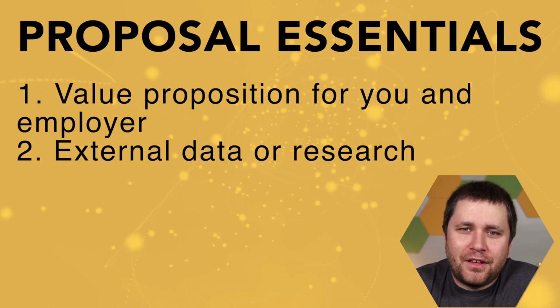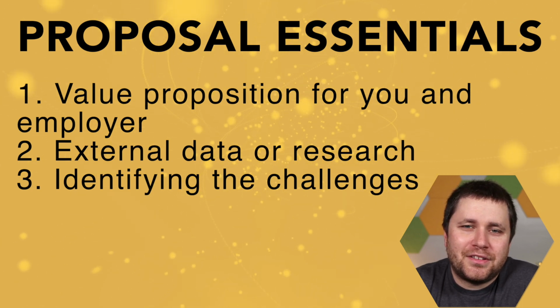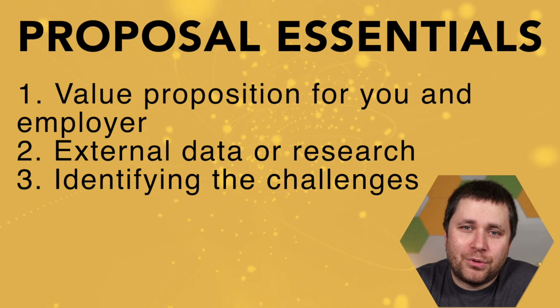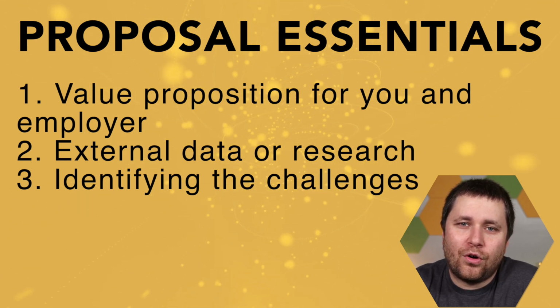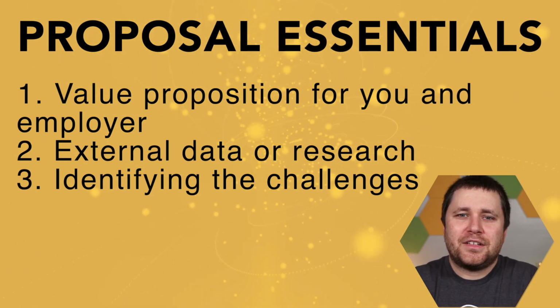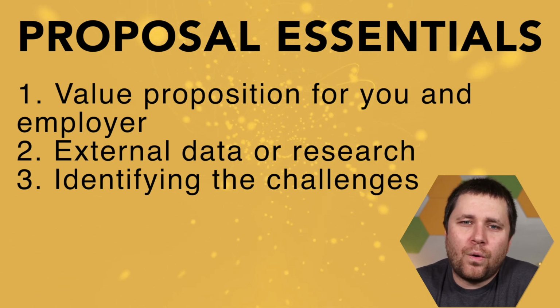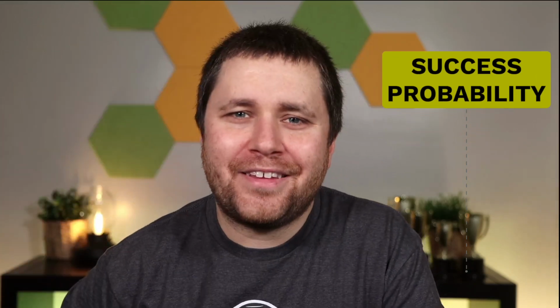And lastly, the thing that will make your proposal stand out is identifying the challenges. This is something that most beginners, when they're writing their first proposal, will often overlook because they want to make the proposal as positive and uplifting and saying like there's nothing that could possibly counter this. But in reality, there's always going to be considerations and things to take into account. If you can identify those challenges and then proactively address them, it's going to make your proposal that much more likely to succeed. So this is often the last step in the process for negotiating for more work flexibility.